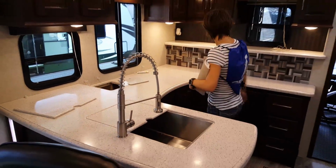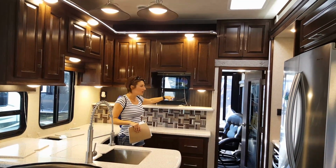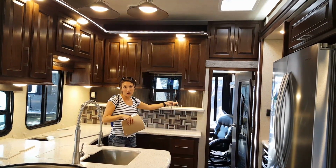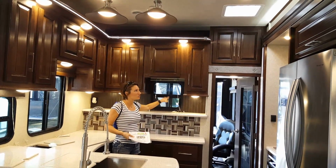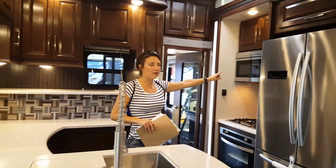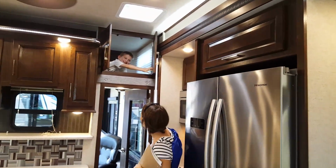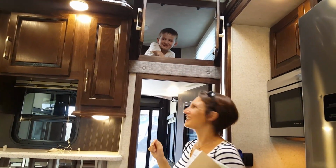Super cool. This is another thing that's really awesome. I haven't seen this in any other toy haulers. Those of you that have your ramp door down and your patio open for that great view, but you can only see it in the toy hauler garage, now you can see it from in here, which is really awesome. Yeah. So that is super, super cool. You've got your stove, you've got your convection or microwave oven, huge fridge, and then you've got this awesome little cabinet up here so you can pass snacks to the littles who hear you cooking inside.